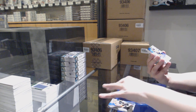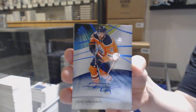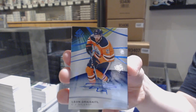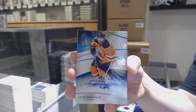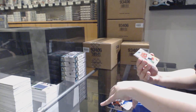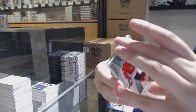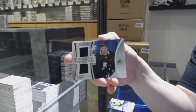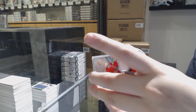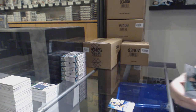We've got a base auto for the Edmonton Oilers, Leon Draisaitl. Rookie jersey of Kirby Dach, numbered to 599 for the Chicago Blackhawks. Showcase standouts for the Chicago Blackhawks, Alex DeBrincat. And rookie jersey numbered to 599 for Minnesota, Nico Sturm.